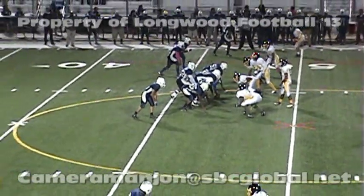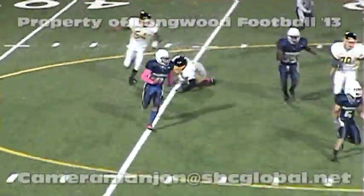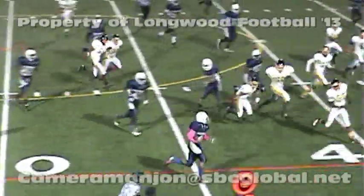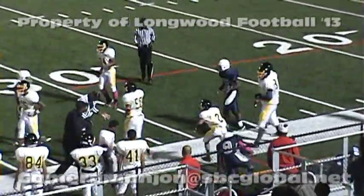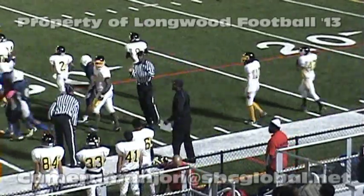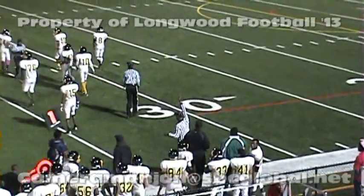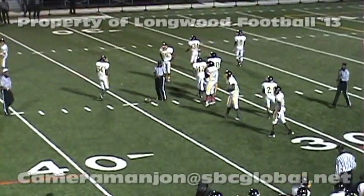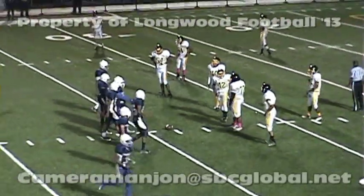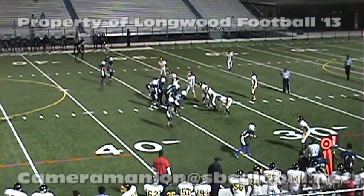Four receivers set for the Panthers. To the near side, end around. Blows past a couple of defenders before being escorted out of bounds. Crossed the 35 yard line, officially marked at the 31 yard line. The ball carrier, number 9, James Ross. The head linesman is Harry Gaston. The line judge, Kenny Gaston. And the back judge, Juwan Gage.